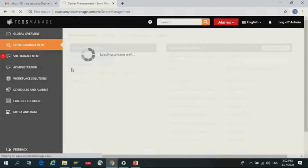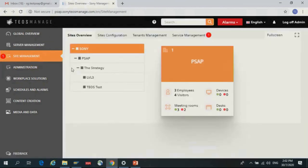For site management, of course, you will also need to incorporate site management. The reason is that you need to define the layers of hierarchy or tree levels that you are going to implement the solution on. Right now, we are in a Sony organization, PSAP, strategy building. We are now at level 3 and we have a TEOS room as well. So level 3, again, TEOS room, basically we are at strategy.